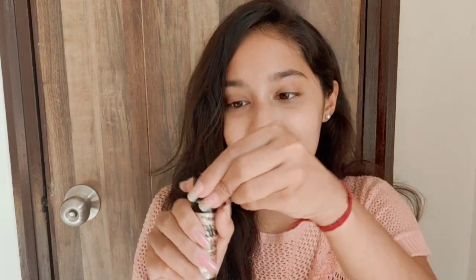Then the next product I have is from Wet n Wild. This one is a liquid highlighter, and this one is cruelty free, and the net volume of this product is 15 ml, and the price of this product is 675 rupees. You can use this one as an illuminator, and this one comes with an easy to apply large doe foot applicator.